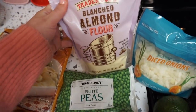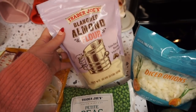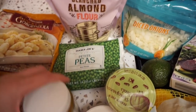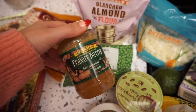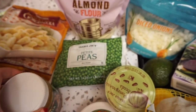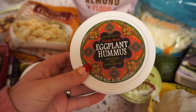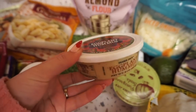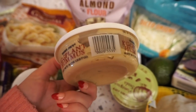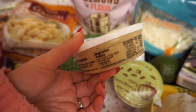I got this almond flour I'm gonna do some baking with. Their baking supplies are just the cutest. Look at the packaging. And then I got some peanut butter. This is just peanut butter. No salt, no sugar, straight up peanuts. This is my favorite hummus from there. They have a lot of different flavors of hummus, but this one is so good. And when they mix in other vegetables, it also makes it, I think, a better nutritional bargain.